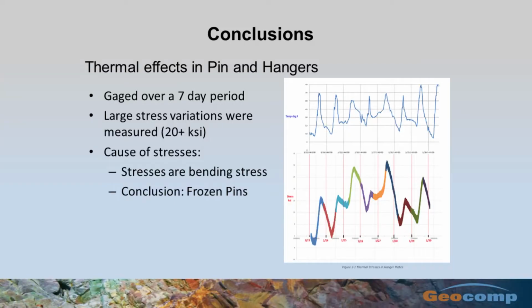These are the thermal effects on the pins and hangers gauged over a 7-day period. You can see these are just thermally induced cycles without the live load data. The live load data really was minor compared to the large temperature swings that we were seeing from the hanger plates, the restriction of the movement in the hanger plates. So it really proved out that the pins and the hanger plates were frozen and really need to be modified.